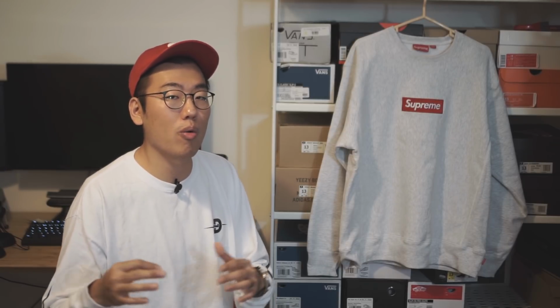So this sweatshirt is a crewneck, and crewnecks are generally a little more rare than hoodies when it comes to box logos, simply because they haven't been released as much as the hoodies. Like I just mentioned, the last time crewnecks came out was Fall Winter 15. That was when they had the pink and camo colorways. And I think the one before that was Fall Winter 06, I want to say. That's when the purple box logos came out. Not 100% sure. Anything before that, my Supreme history is super hazy.